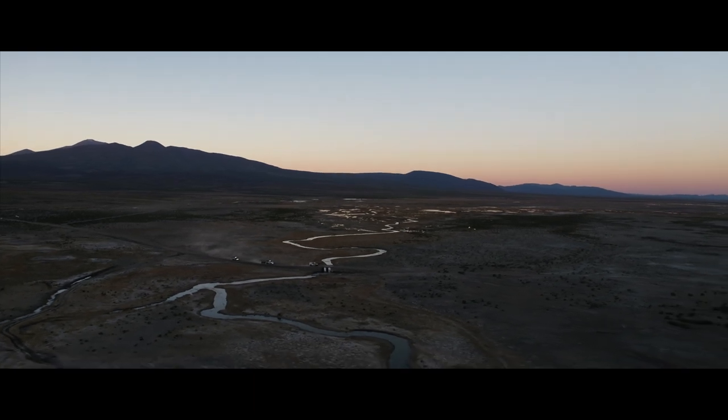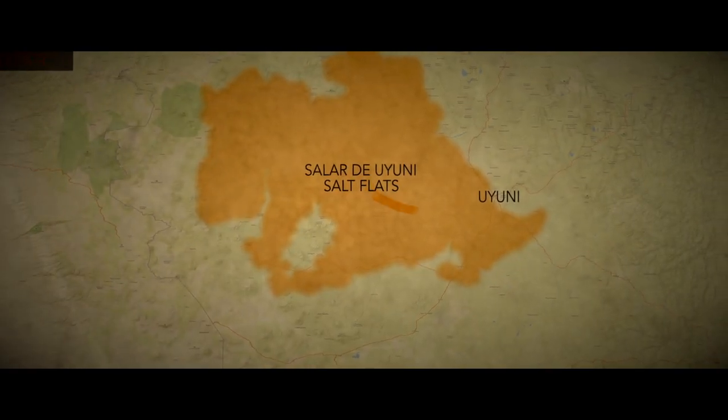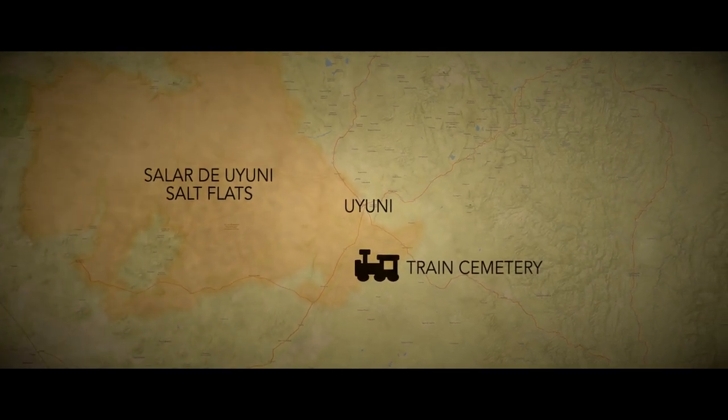Uyuni at one time was a distribution hub for the trains carrying minerals on their way to the Pacific Ocean ports. It was believed that Bolivia would flourish with a good transportation system. Construction, however, was short-lived.